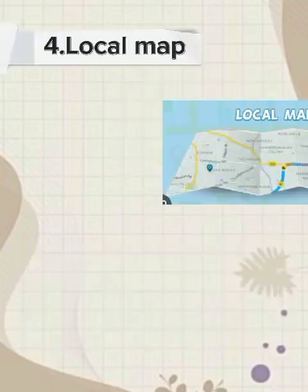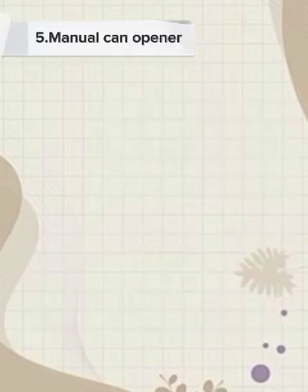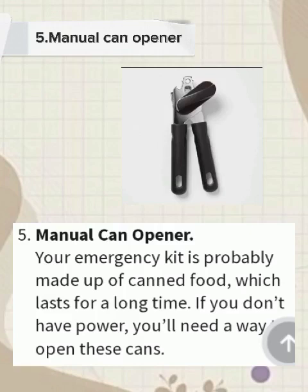Fourth, local maps. If you need to evacuate but have no power or access to the internet, you may need to rely on a paper map to find your way to safety. Fifth, manual can opener. Your emergency kit is probably made up of canned food, which lasts for a long time. If you don't have power, you need a way to open these cans.